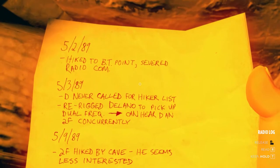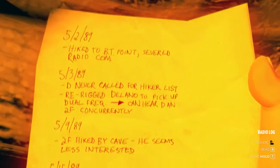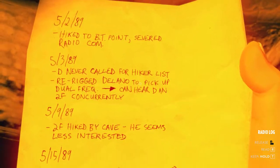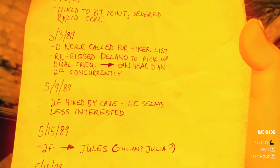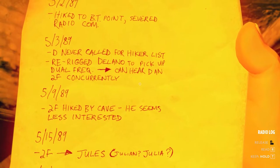Another radio log here. May 2nd, hiked to, I think it's Beartooth Point, severed radio comm. So he's the one who severed the radio comm. May 3rd, D never called for hiker list. Re-rigged Delano to pick up dual frequency, can hear D and 2F concurrently.